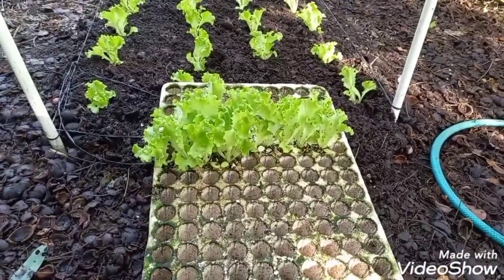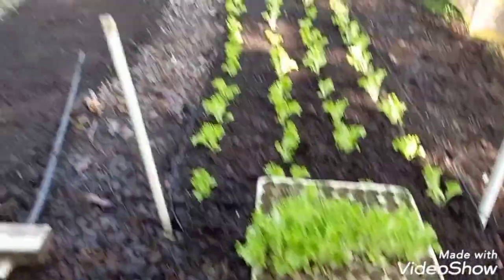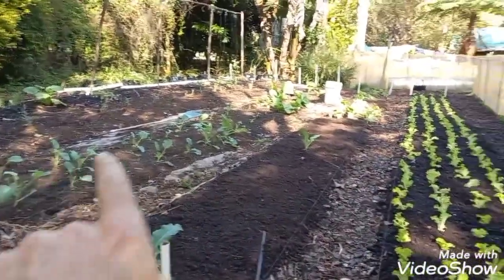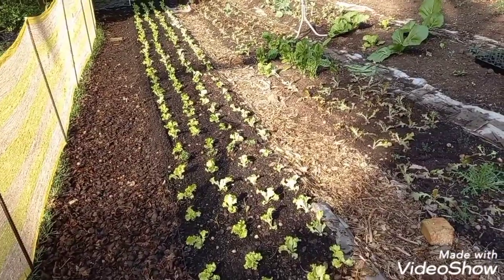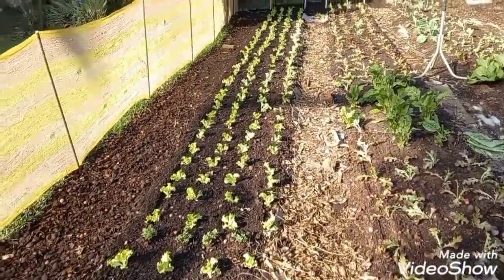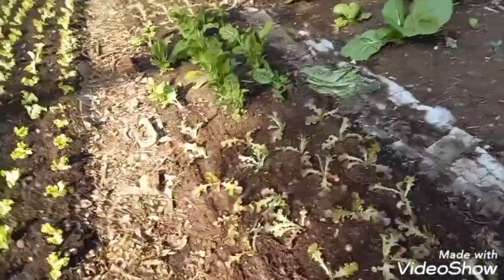I've almost finished the first tray. I'm going to finish it now, and then I'll start with the second tray. So obviously the second tray will be most of this bed and then the rest of that bed. Man, this makes my heart sing. What a sight. Beautiful. Okay, I've planted them.